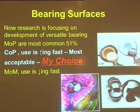A few points about the bearing. Main research now is focusing on the development of versatile bearings. Metal on poly is the most commonly used, by more than 50% of surgeons. As Dr. Prashad told in the morning, that is the bearing of everybody's choice. But the use of ceramic head is increasing. Now we have very good versatile ceramic. Previously ceramics were not of that good quality, but Delta ceramic is very strong. Even if we drop it on the floor, it will not break. So I use a ceramic head with a highly cross-linked cup, and metal on metal is almost gone, disappeared. There are a lot of controversies all over the world.